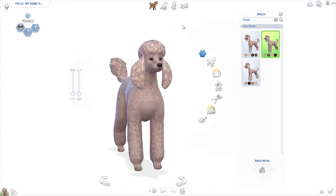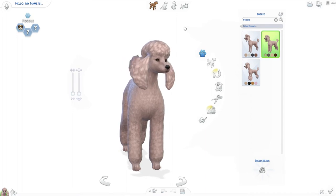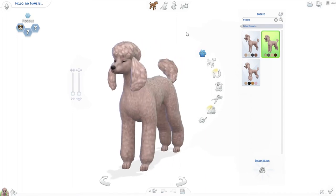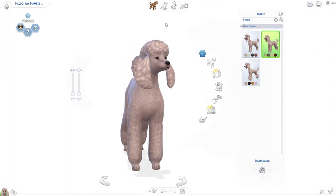And it's been an ongoing joke for years now that randomly, when we see a dog, we're like, is that a standard doodle? A standard doodle? Which is so funny.